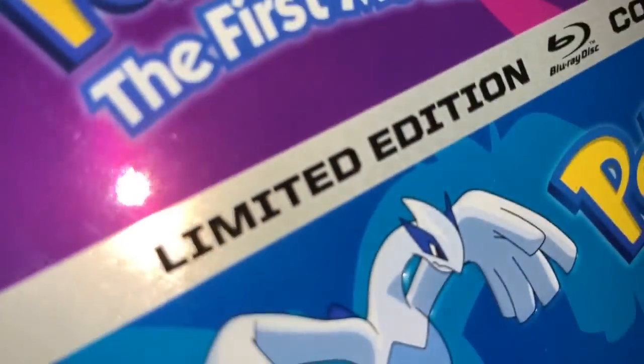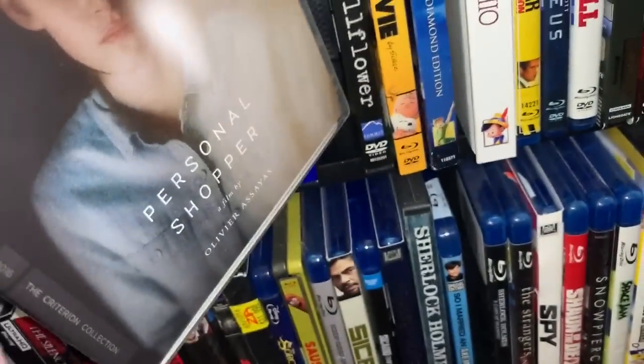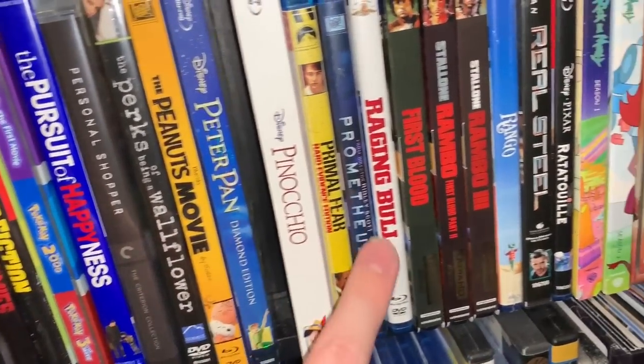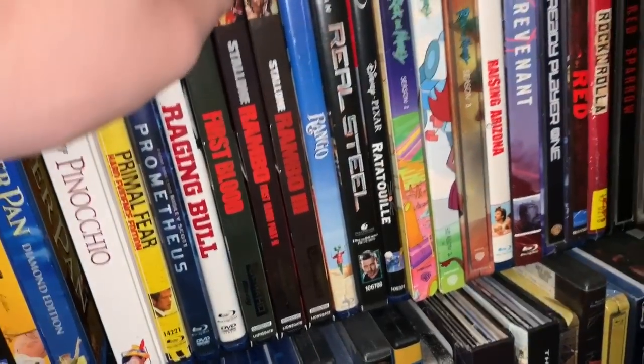You know what pissed me off? Limited edition my ass. It's still there. Apparently no one wants these on Blu-ray. Disappointing. Personal Shopper, really good Kristen Stewart film. Perks of Being a Wallflower, Peanuts movie, Peter Pan, Pinocchio, Primal Fear, Prometheus, Raging Bull, the first three Rambos on 4K.